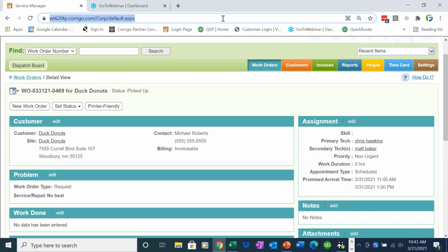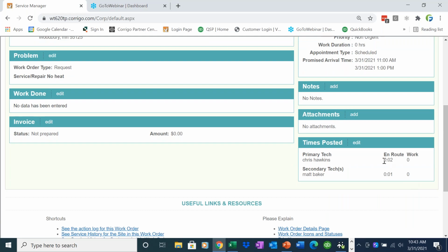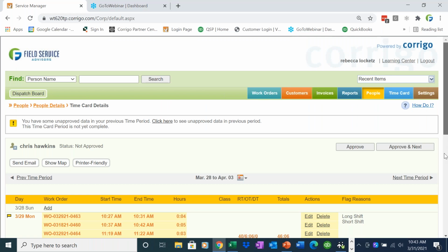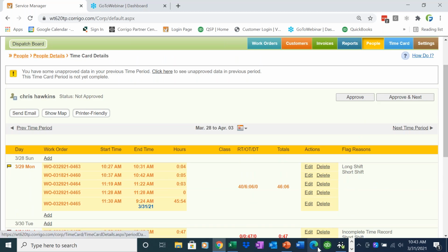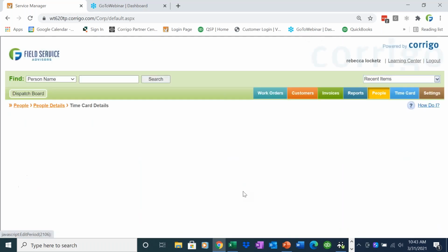Okay, so I'm going to go ahead and refresh this. And then you'll be able to see here that we both got different en route times. Our work times are not yet posted because we haven't yet finished. And in the time card section, you can see that my time has been started. This time card area is only going to give you a block of time, but the en route time is broken out in that other section. And if you come back to Matt, you can see his time is started too.